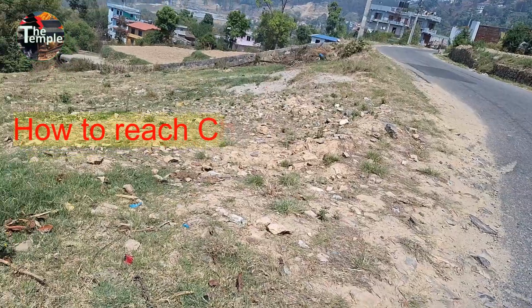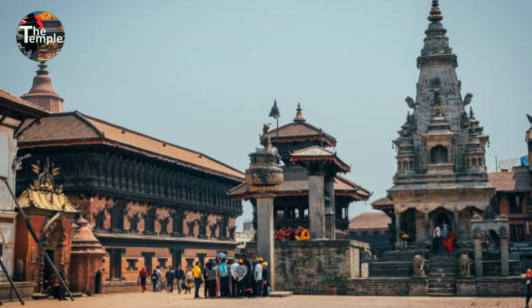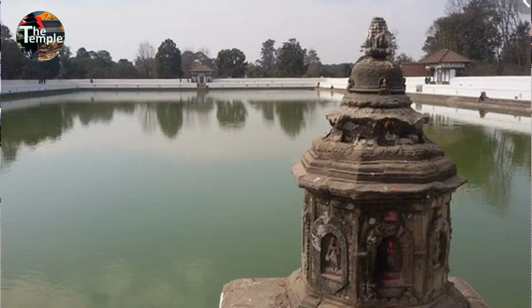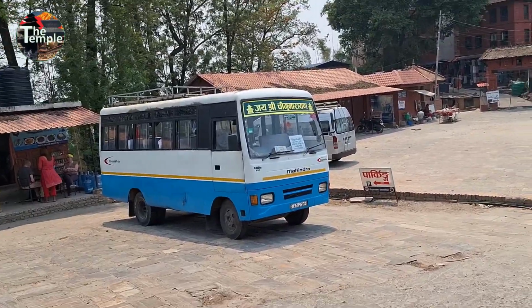First, we discuss how to get there. The distance from Bhaktapur Durbar Square to Changu Narayan is 8 kilometers. Local buses are available from Siddhokhari to Changu Narayan. And since there is a good road, we can reach there easily.